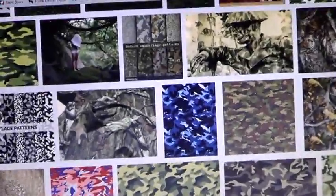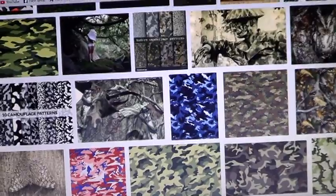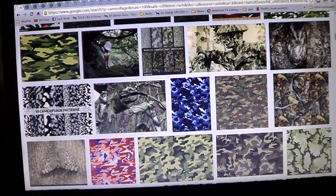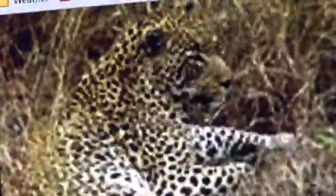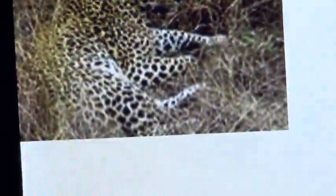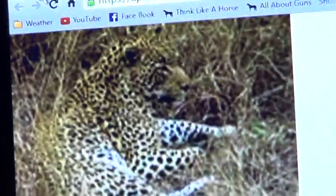So camouflage is about breaking up lines and blending into your environment. And Mother Nature and the animals do this pretty well. So let's look at this little animal here. I can't tell if it's a cheetah or leopard. I can't see its eyes. I know the cheetah has the dark black tears running down, like they're crying. I don't see the big teardrops running down his eyes, so he must be a leopard.